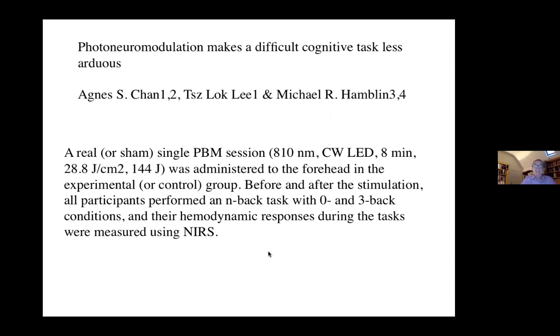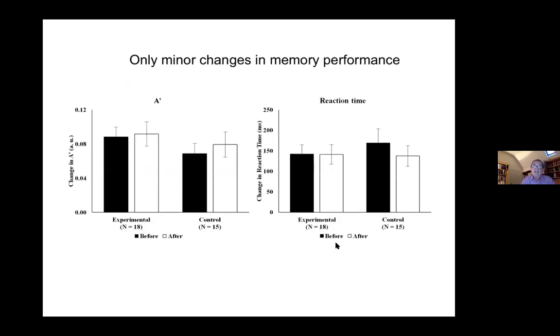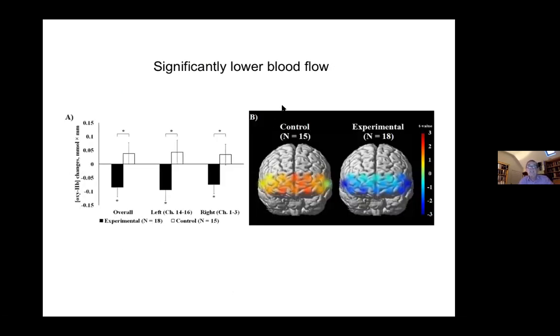This was a study again on healthy adults, and this is a device that could also measure the cerebral blood flow in the same device that could deliver the near-infrared light to the head, so a dual-purpose device. And they only found minor changes in memory performance in terms of reaction time and what have you. But the very big differences in the cerebral blood flow required to carry out the cognitive tests. So that's why the title of the paper was that photobiomodulation makes an arduous task less difficult. So you can get the same amount of results with a lot less mental energy, so to speak.